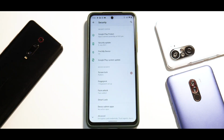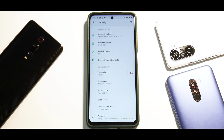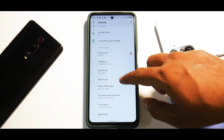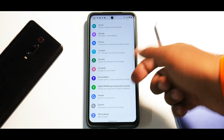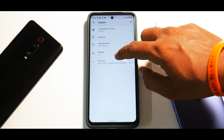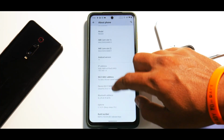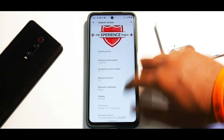When we talk about the screen security or the phone security, you do have the device certified by Google Play, you have fingerprint working absolutely okay, and you have face unlock working like a charm. So no issues at all when it comes to security, right? I don't see an app lock option over here, so unfortunately that is missing. And as I said earlier, if you go to about phone and if you click on Android version, there you have it, all the information you need.